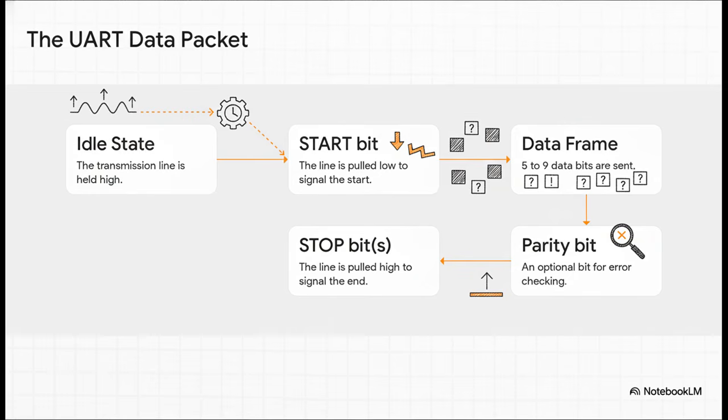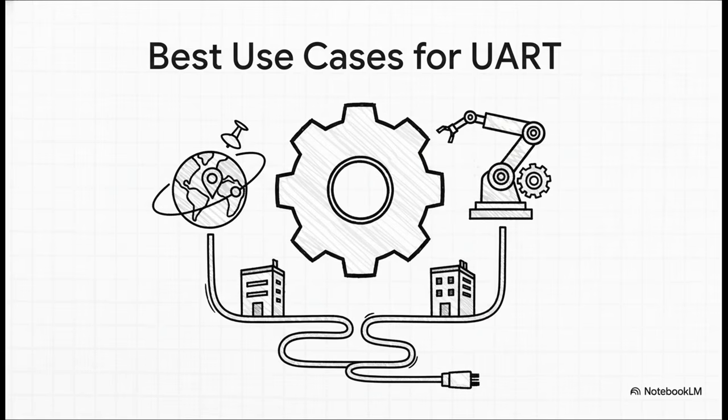Now, since there's no clock, the timing is handled by wrapping the data in a neat little package. The line is normally just sitting idle. To kick off a message, the sending device sends a start bit. That's the signal for the receiver to start its internal stopwatch and begin listening at that pre-arranged speed. After the data bits go through, a stop bit signals the end of the package, and everything resets for the next one. UART is a real workhorse.